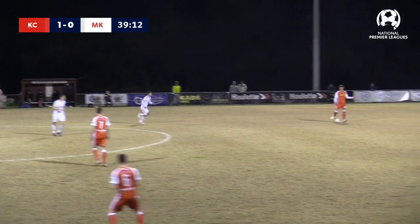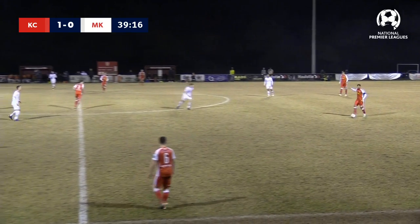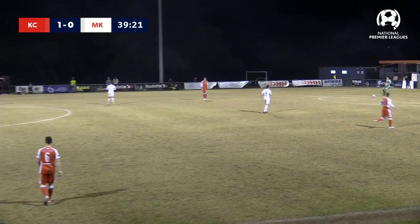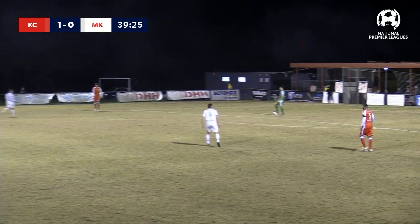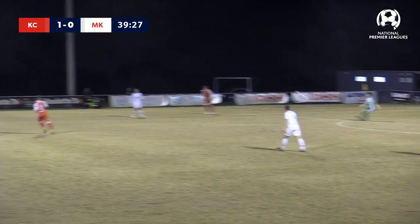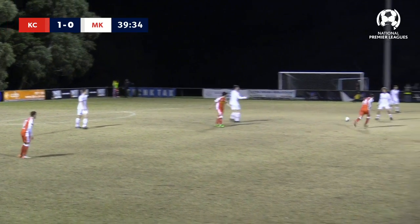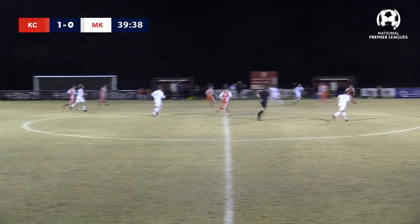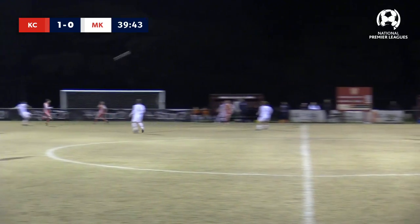And Kingston have the visitors right where they want them at present. Sakizada content to play keep ball. Sugi will go long. Inostroza is penalised for handball. Sewell. John Albano. Jocic.